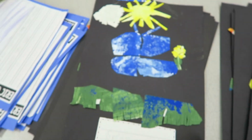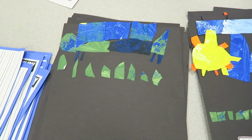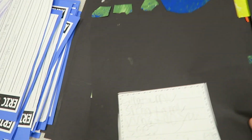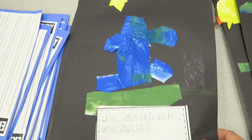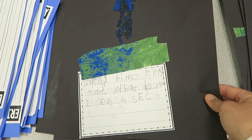They just got so creative. I was so impressed with what they did, and they really enjoyed doing it. Anything that really gets them engaged and able to make those connections, like why they are expressing opinions about an author and what some of the things are that they're looking at.